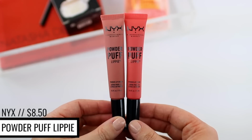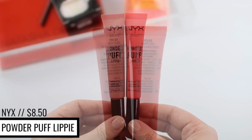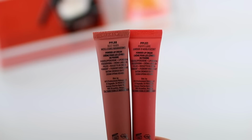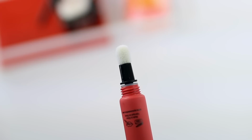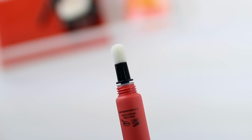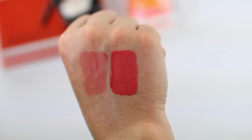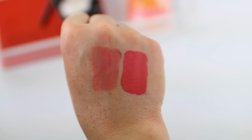And then I also grabbed the NYX Powder Puff Lippies. I got two different shades. These are powder lip creams. A lot of you guys were asking me if I thought these would be a good dupe to the Too Faced Peach Puff lip products that I always talk about. And this looks very similar. It has that sponge tip applicator. They're supposed to be a soft matte lip color. So I thought I would test them out and see if they are a good dupe.